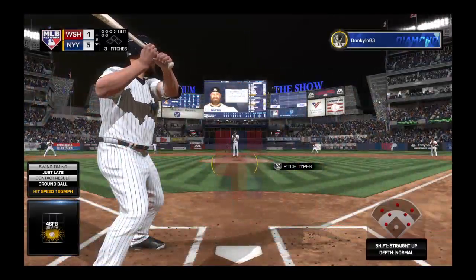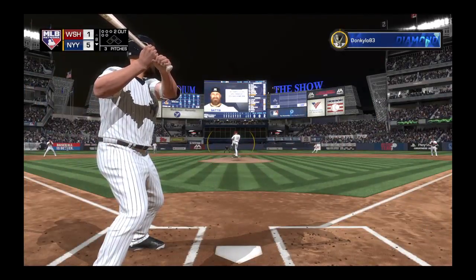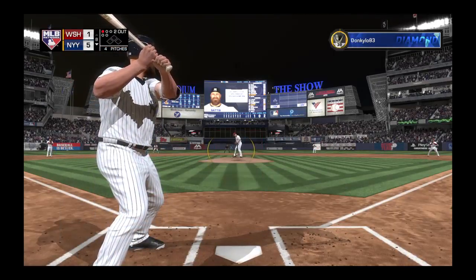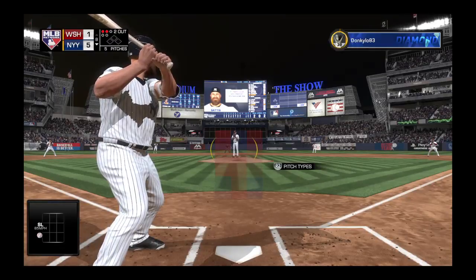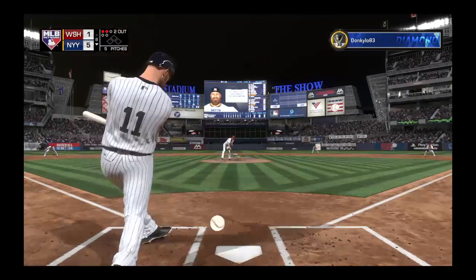Trying to pick things up where he left off, Evan Gattis. He's got a hit in 3 at-bats to this point. And that misses inside, 1-0. Both teams have 9 hits on the scoreboard. Boy, good bite on the slider, and it just missed inside. Well, not a great spot to be in right now. 2-0 to a great hitter like this.